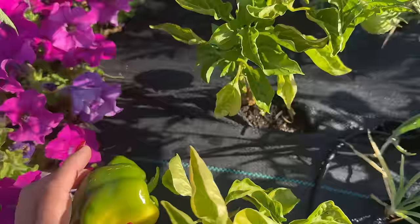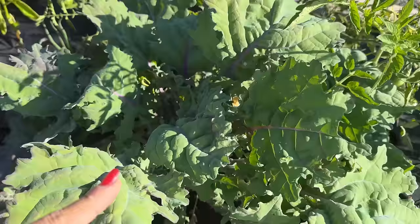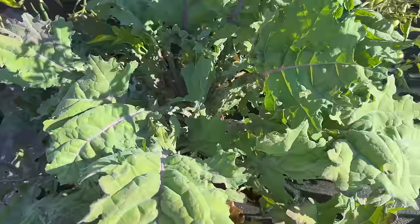Some of these tomatoes look like they need to be trellised up. I did all that before I left, but it is growing season. Now this right here is a kale plant that volunteered itself in there, and it's completely smothered out a pepper plant. So there was a pepper plant right there. I just kind of let the kale do its thing. Maybe I'll harvest a bunch of this and give it to the chickens. That's what I'm gonna do.